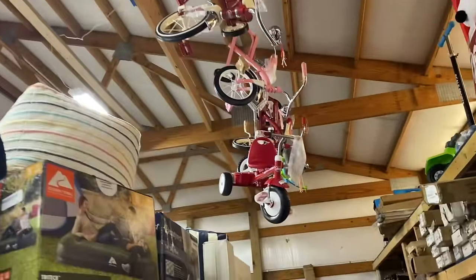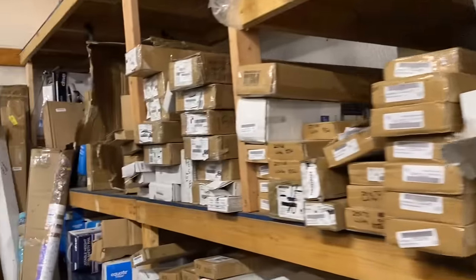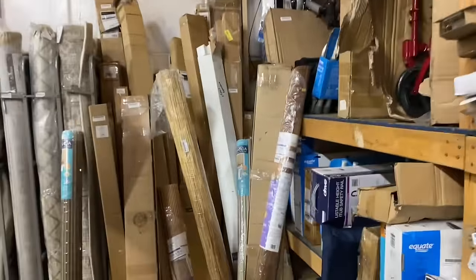Ross is where I get everything. Ross is where I got all of our luggage and my kiddos' gym bags for their extracurriculars. So I would definitely suggest going to Ross if you're in the market for luggage, because you can find some really good luggage deals there.